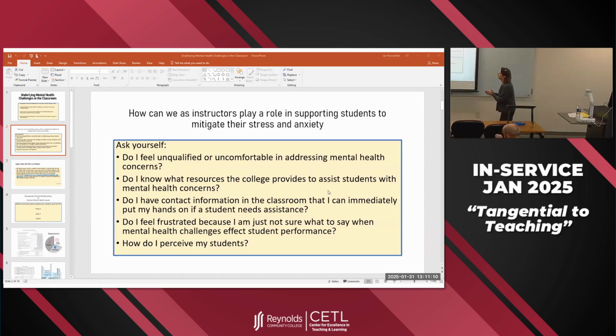So anyway, to go back to what we were talking about, I'm on the second slide. You missed the beginning of it. We were looking over the questions and just want to have any feedback on the questions about addressing mental health concerns in the classroom. Any concerns right now? What's the comfort level?